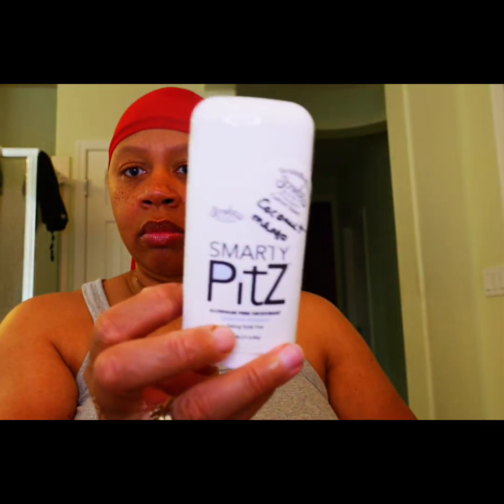This must be my receipt. And these deodorants were $16 each. It was $8.95 shipping, so it was $56.95 for 3 tubes of her deodorant. So these are the 2 I used today. This one is called Coconut Mango, and it smells good. It smells real good. It smells like a coconut, like sweet mango.